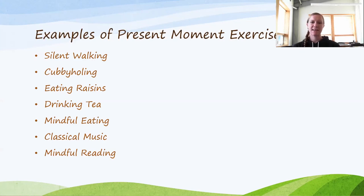The next one is listening to classical music, which I really enjoy. I really enjoy listening to different types of music that evoke different types of emotion. And so mindfully listening to classical music first requires us to shift our attention from instrument to instrument. So listening to the violins and only focusing on the sound of the violin, and then shifting to the flutes and then only focusing on the sound of the flute.